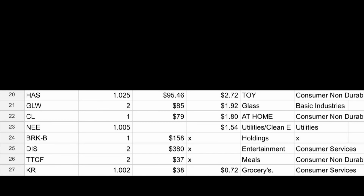I think it's at a decent value right now. They pay you about $2.72. Their stock price right now is around $93. They're in the toy industry.